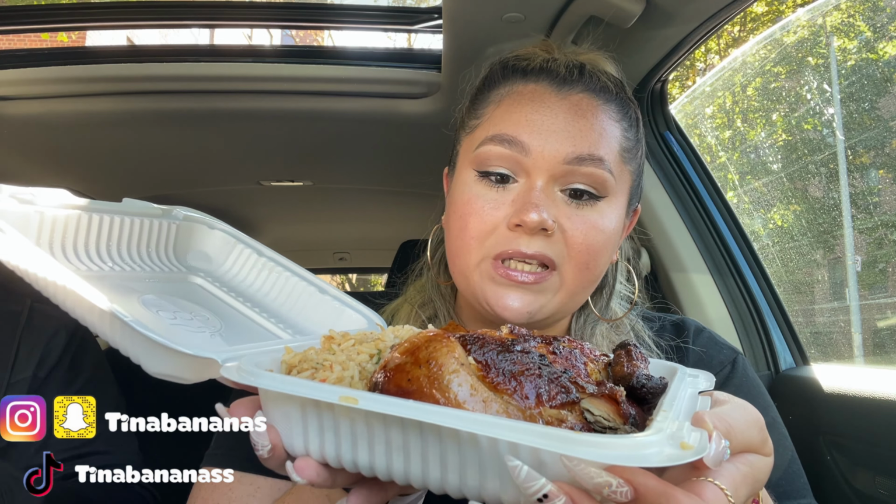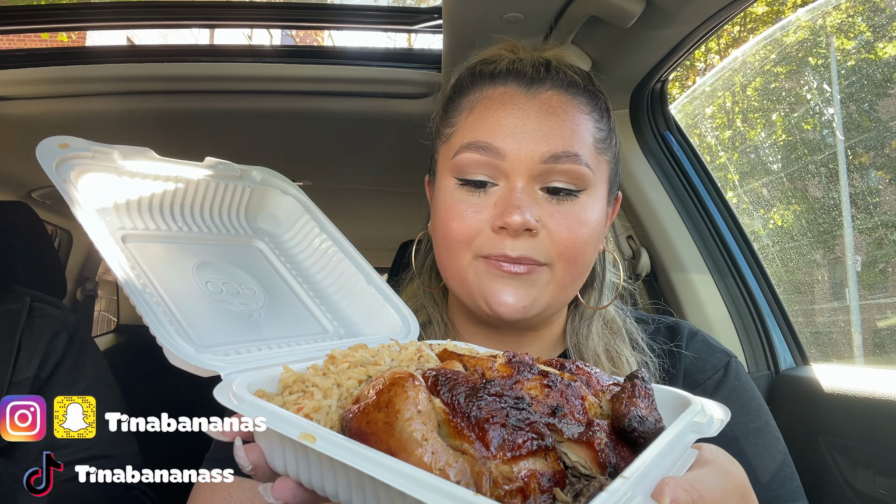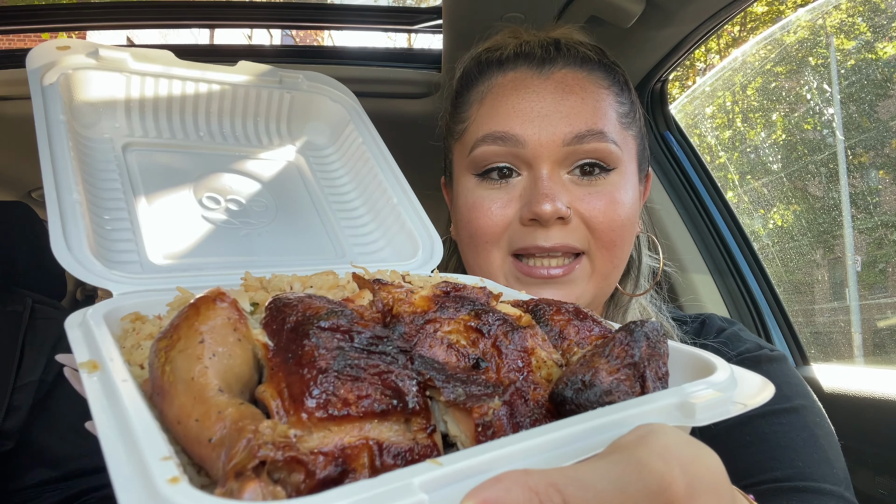Today we are grubbing down on some delicious Peruvian chifa. We got Peruvian chicken. If you've never had Peruvian rotisserie chicken, go find a Peruvian spot and get you some, because the marinade on this is chef's kiss. Like, look at that glisten.